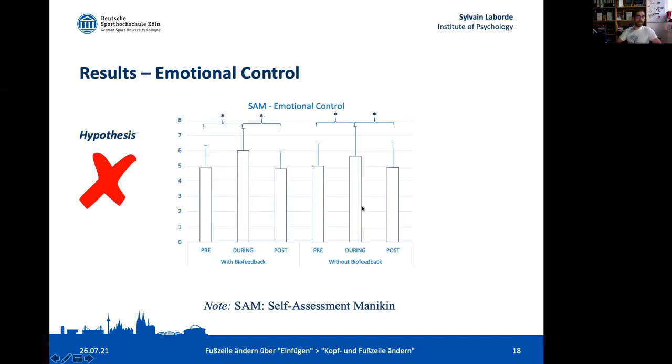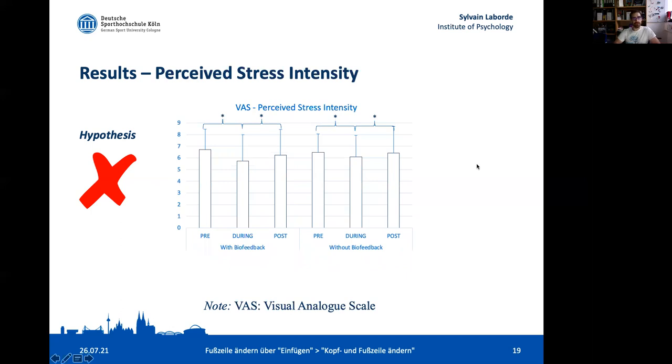Regarding emotional control, here again, we thought that providing the biofeedback would help the participants to feel at least more in control of their emotional states. And here we saw an increase in both cases, but the increase was not different between the conditions. Regarding perceived stress intensity, again, no differences between the conditions. It decreased both in the condition with and without biofeedback.